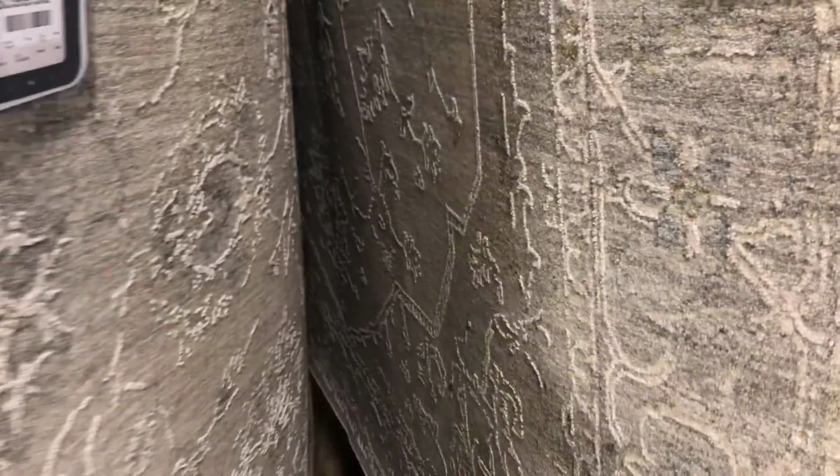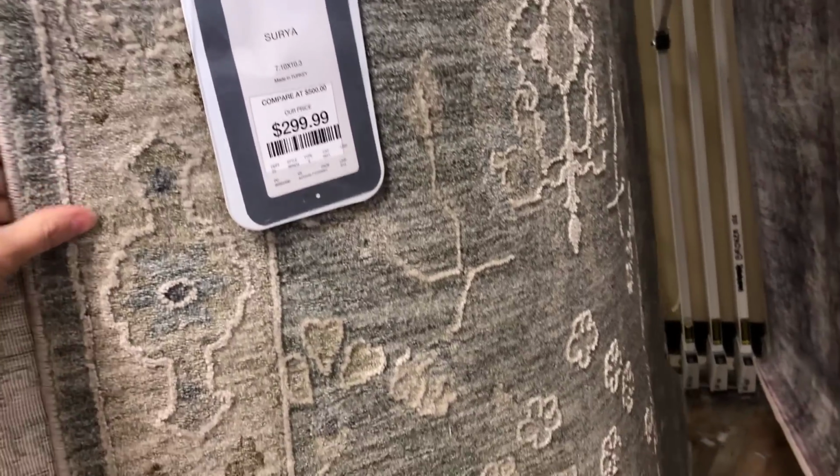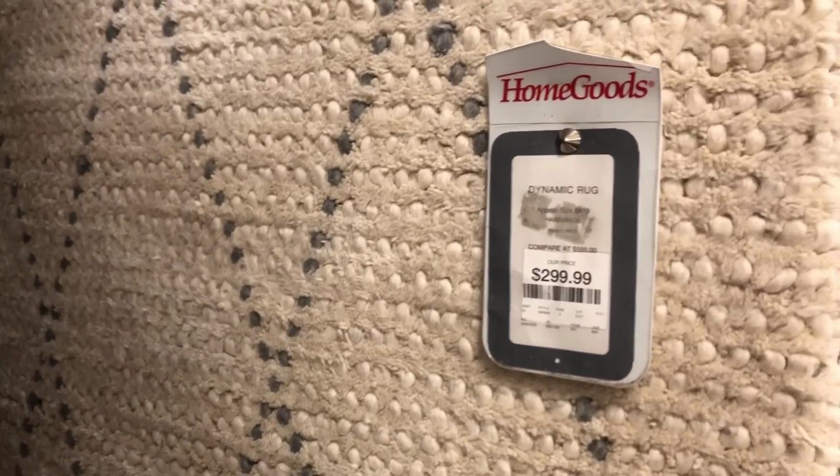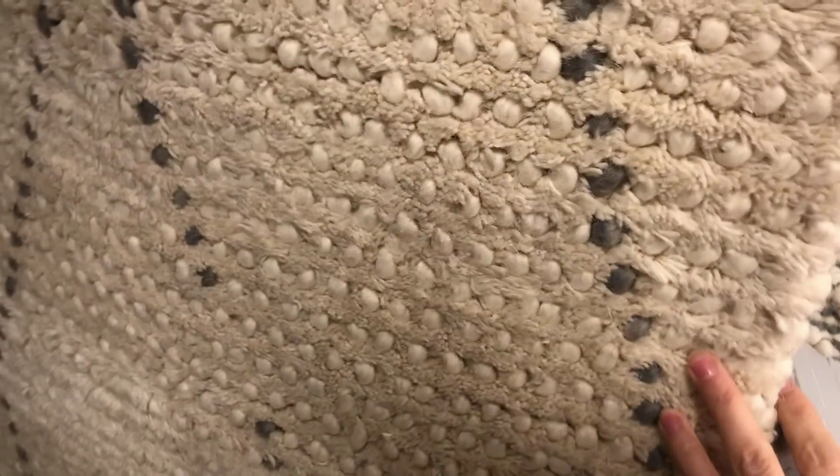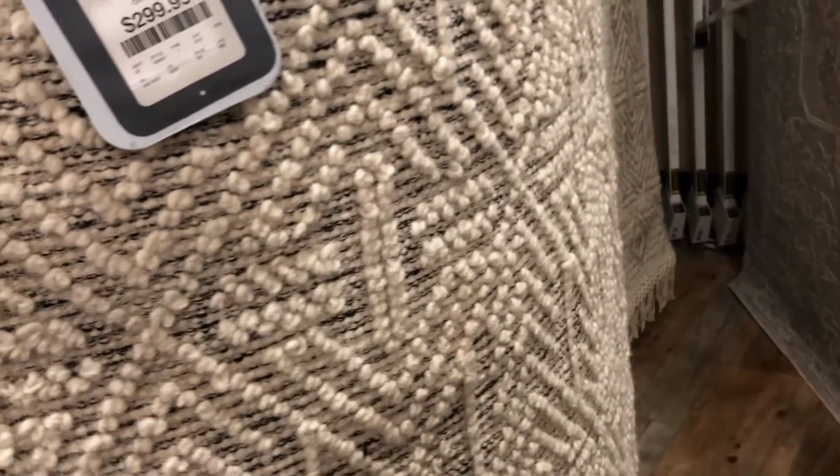This one was $599, marked down from $1,000. So very pretty. The colors on this one were also really pretty, that blue and kind of creamy tan together, and this was super soft, very thick, and this one was hand knotted. This was called the Dynamic, and those little dots were like a bluish gray, but I really liked those two colors together. This was one of the little knotted rugs by Loloi.